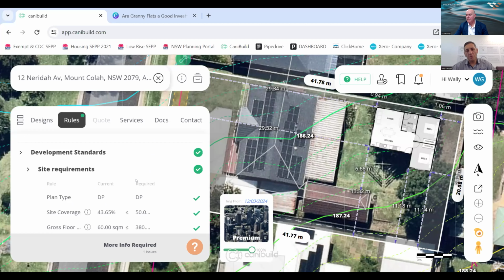From that point, if you're interested, we would then come out, have a look at the site in more detail, take a few more measurements, have a look at those trees, and take it from that point on.